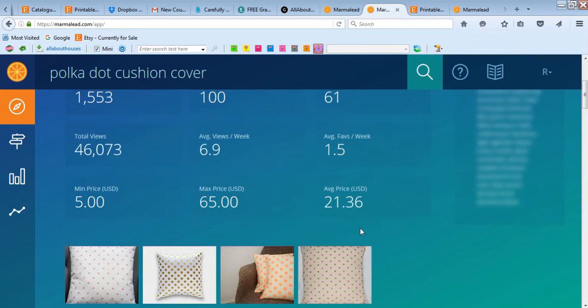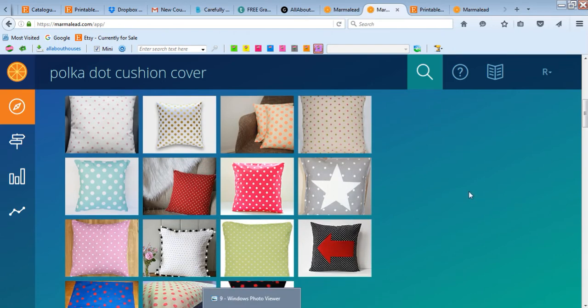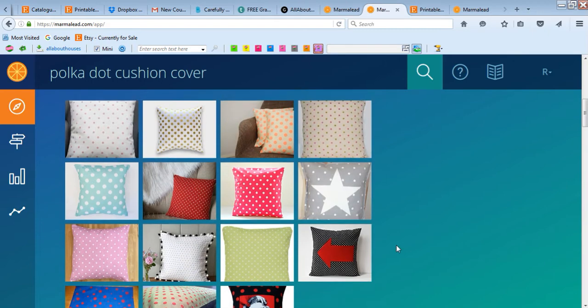So you can look at what your competitors are doing, which will come up in this search tool, and see how you can create extra value that people are likely to want to pay more for. Some of the ways that you can create a unique selling point are things like offering personalization. So if we scroll down, we can see that these are some of the most popular polka dot designs, but you'll notice that none of them are personalized. None of them are offering the option to add a monogram or a phrase or a quote or anything like that. They're all pretty standard. They're just the pattern on the pillowcase.